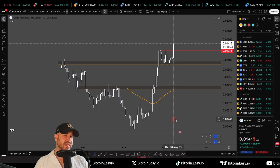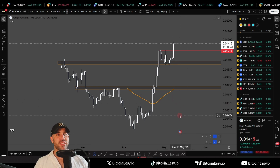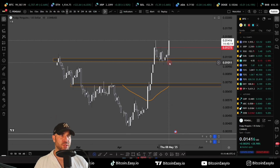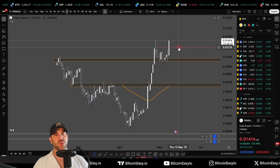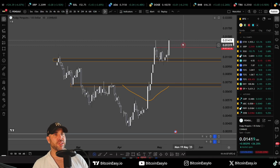But as I said, that is very insignificant still. And as the market looks very bullish right now, the probability is here that we see some continuation. Short term, always a potential here for a pullback. And then, like I said, it becomes really interesting in this area here, 0.012. This is the key level that needs to hold to confirm another higher low as well.